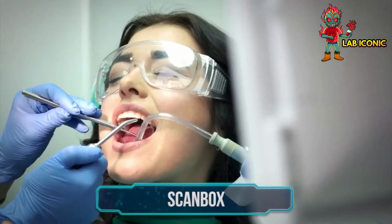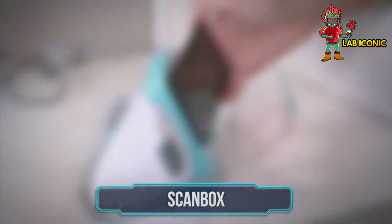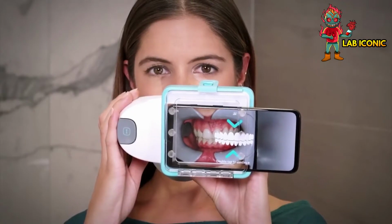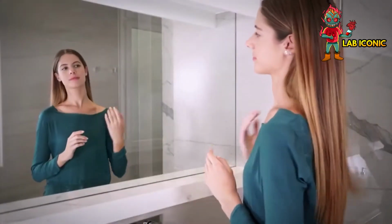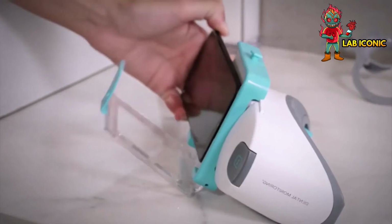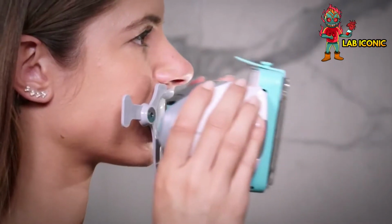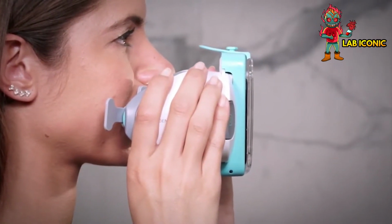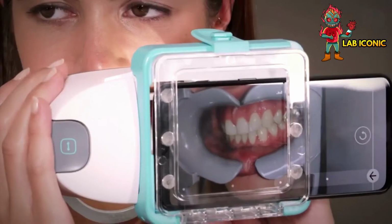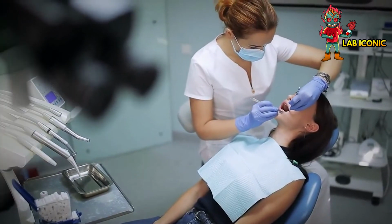Scanbox. If you're tired of regular old dental checkups, then you might want to check out this next handy gadget. The Scanbox is a device that's been created by Dental Monitoring that allows you to do your dental checkups in the comfort of your home. To use it, you just have to stand in front of a mirror and turn on the Dental Monitoring app on your phone. Then you fix your phone onto the Scanbox and insert the cheek retractors into your mouth. Connect the device to your cheek retractor and let the device guide you on carrying out your scan. It takes a close look at each tooth, and the images can be saved on your phone and even sent to your dentist. Say goodbye to those scary dentist checkups.